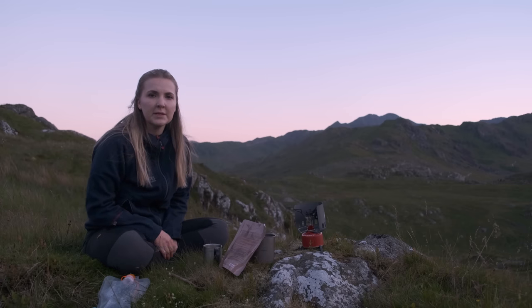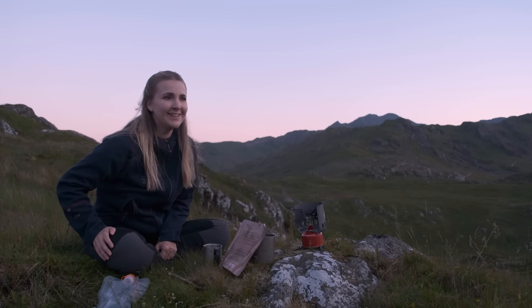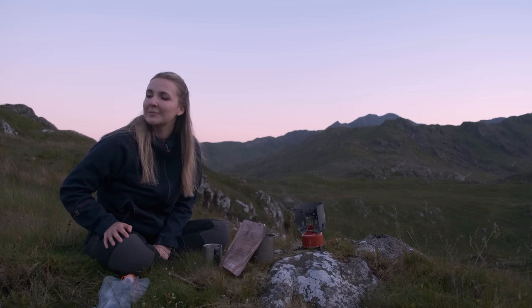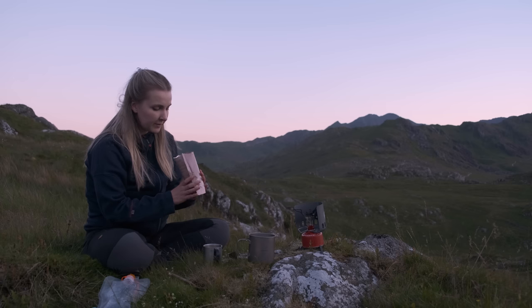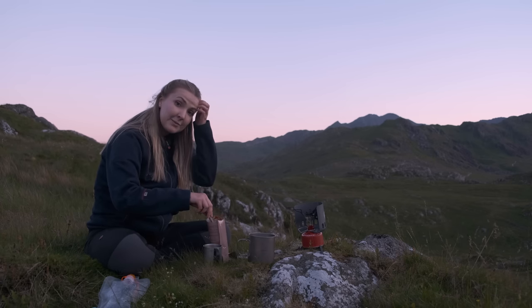I don't know what is going on this evening, but I don't know if you can see this, but the midges are back. I honestly thought they were gone for the night. I do have my net, so I could put that on, but I want to eat my food without a net over my face. It does look very, very nice. And I can feel the midges biting me.